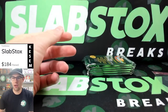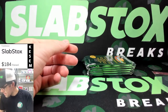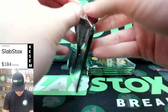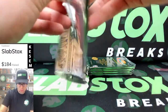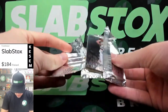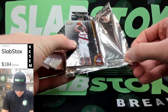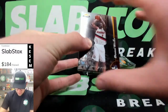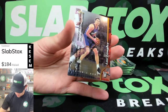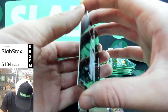Townsend SH, I know you're in here. Here we go. When's that Dirk coming? Not yet. Bonzi Wells again. Luke Longley. Oh, we got one of them. Non-protectors again.